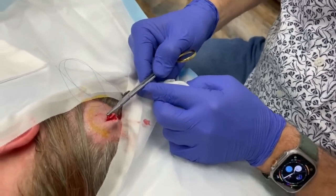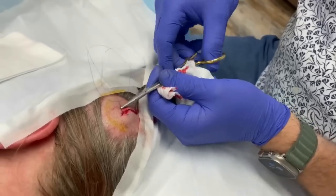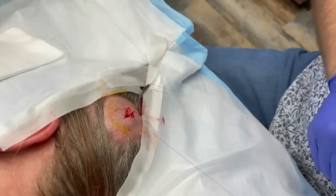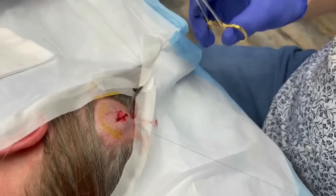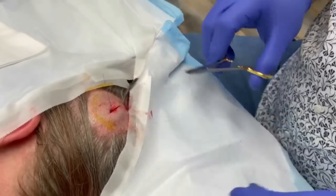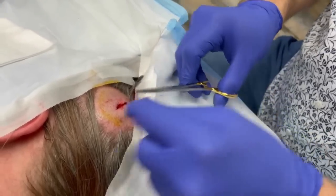Let me just go ahead and... I know you want to get that, so... Let's take the sharp out of the way. I'm glad we put that little pad there. That's what it's for, to keep it from getting in your hair. There you go. A little dab will do you. Oh, let's do another. There we go, Jenny.